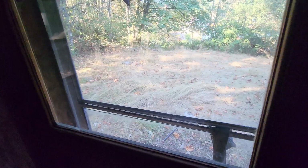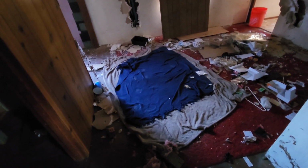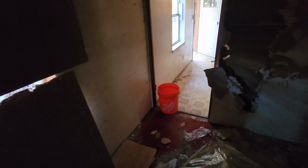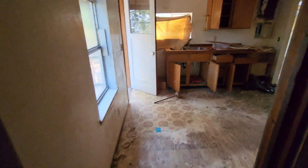I'll put a mask on. It smells like mold. That is a tiny bedroom. There's another door that goes out into the yard. Looks like somebody was living here. That's pretty much it for this place. We'll take a quick look around the back.